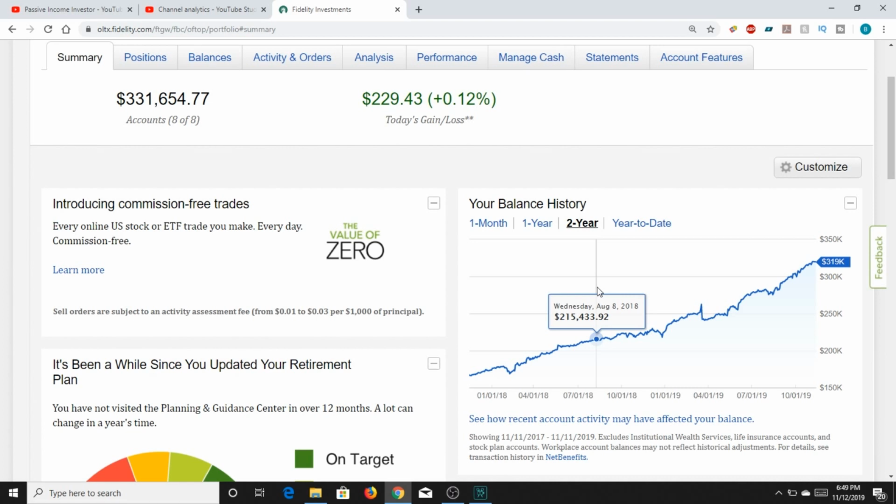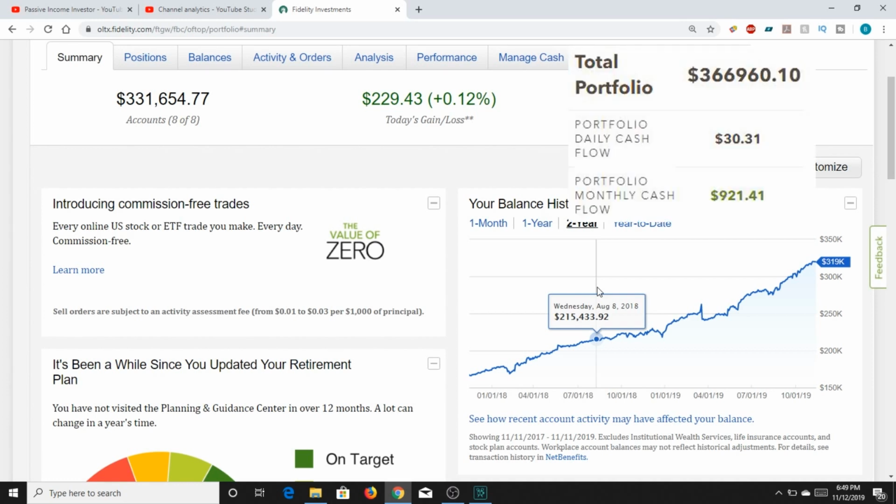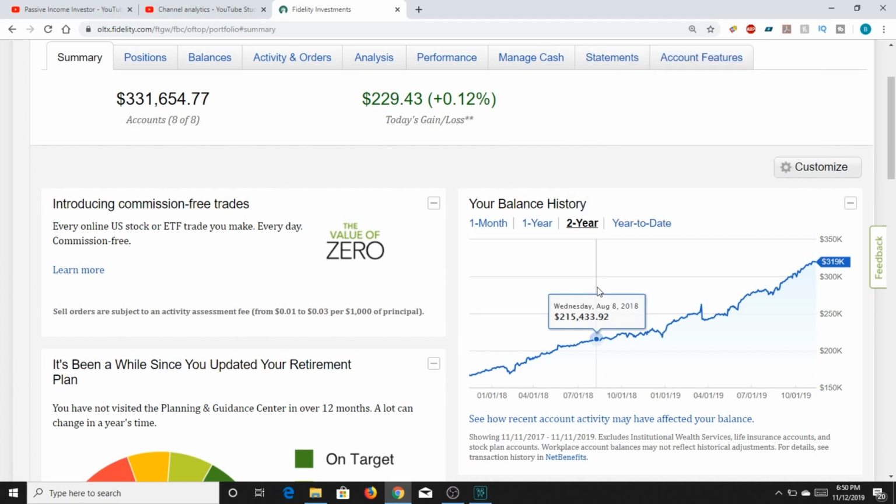Of course, for those of you that are familiar with the portfolio and the channel, this isn't all my investments, so I'll probably put a little bubble in the upper right hand corner with a picture of the total value of the portfolio. It's probably anywhere between $360,000 and $370,000 to date, doing very well with respect to that.